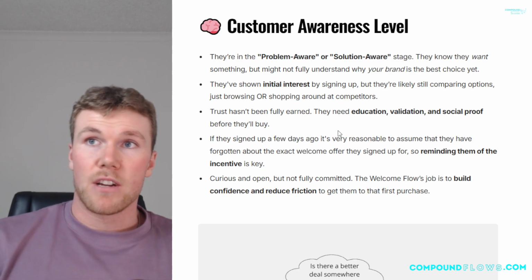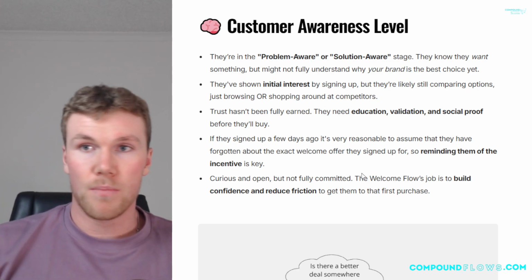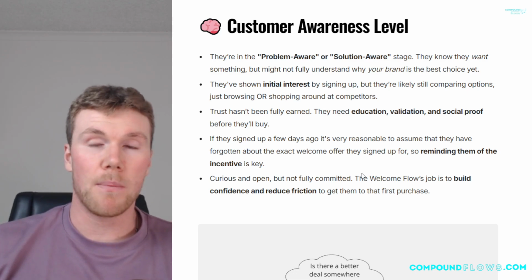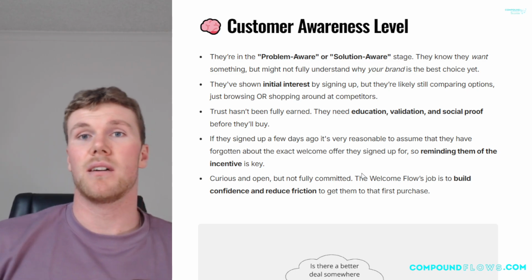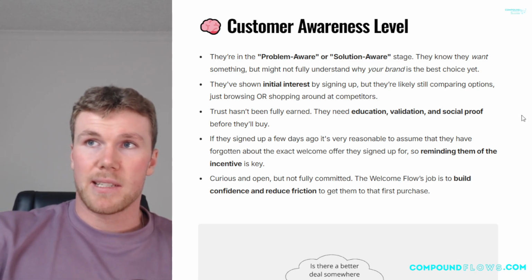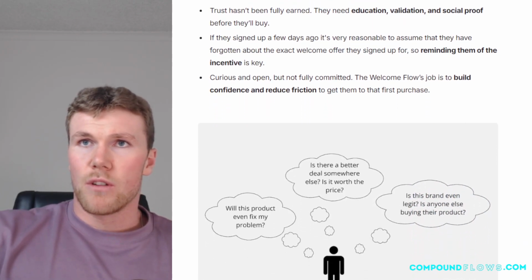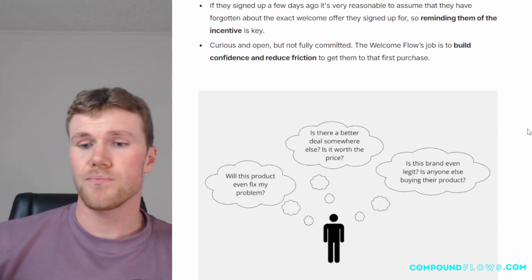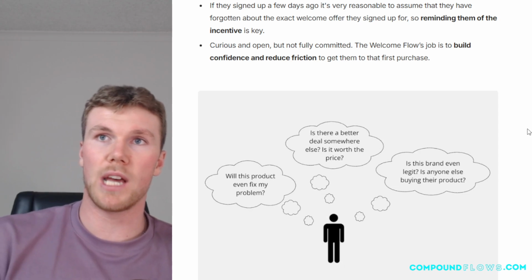If they signed up a few days ago, it's very reasonable to assume that they have forgotten about the welcome offer that they first signed up for. A lot of people will convert straight away with that welcome offer, but the majority of people will sign up and not make a purchase until another few days, weeks, potentially even months. So reminding them about this discount code and the welcome flow is key. They're very curious and open, but they're not fully committed yet to making that purchase. So the welcome flow is really just increasing confidence and reducing friction in terms of sending them an email and a link back to your website with that welcome offer.